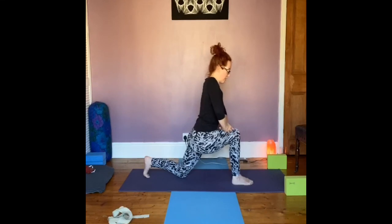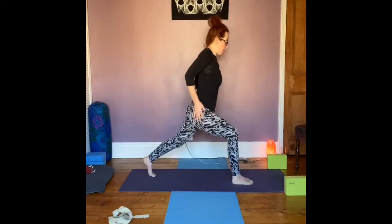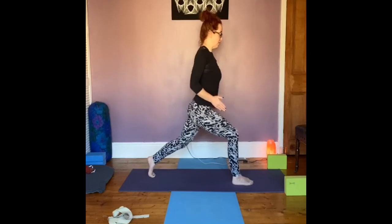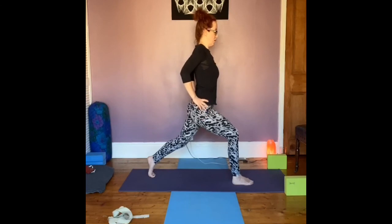Okay, so really power up. Nice big inhale, power in those legs, root to rise, push, lift, and put all that power into that back leg so it's nice and straight. That right knee still over that ankle, hips facing forward, shoulders over your hips. Beautiful. So we're going to come into a little bit of a twist.